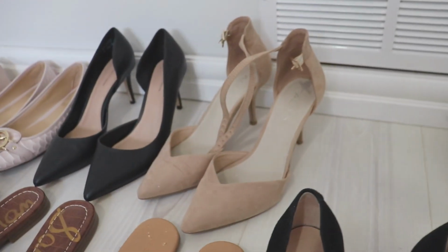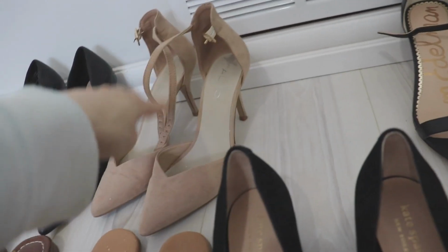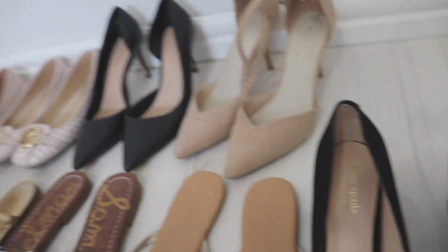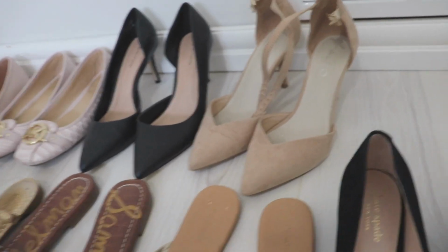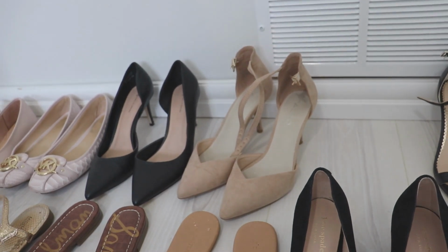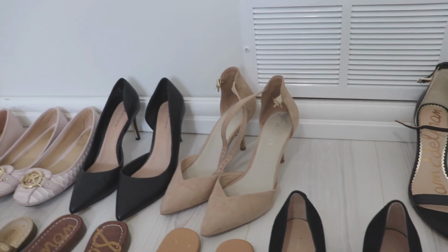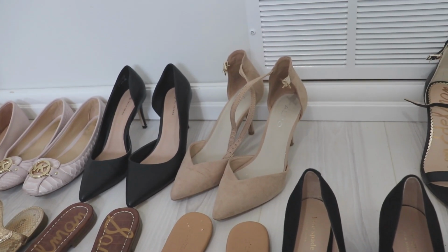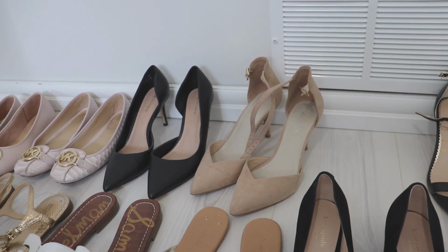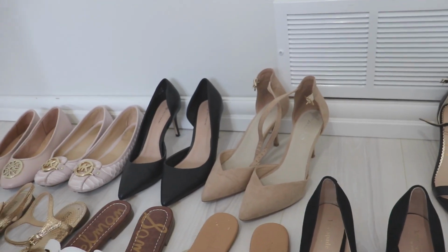So those are, I think you call them, the Dorsey pump. They're basically open on both sides and then closed in the back and have a little ankle strap, and then they're just a pointy pump, and they are suede. These ones are from Aldo. Absolutely love them. Those are a pair of shoes I can safely say I have gotten my use out of over and over and over. I think I've worn those shoes probably 100 times. They were like my go-to shoe of 2017, 2018. I've had them forever, and if I ever wear them out thoroughly, I will replace them because they're just that good of a shoe.